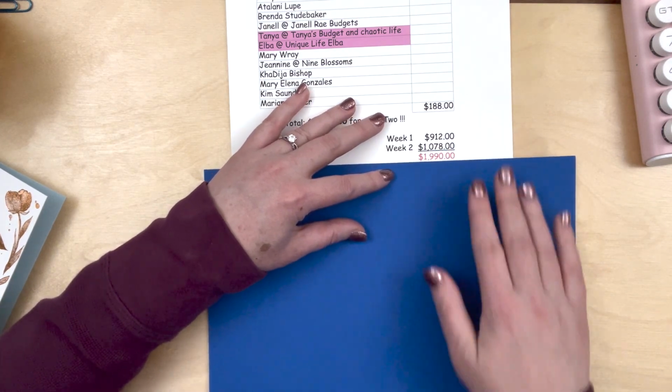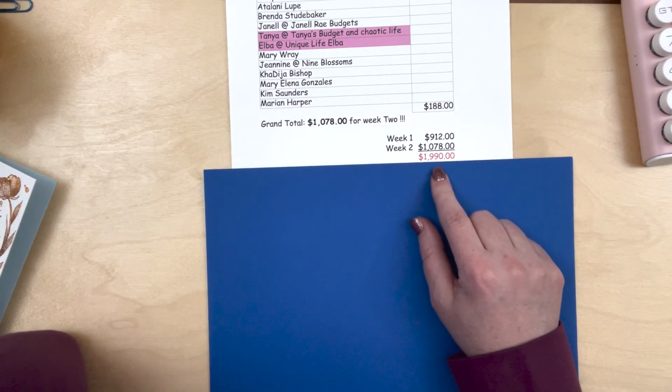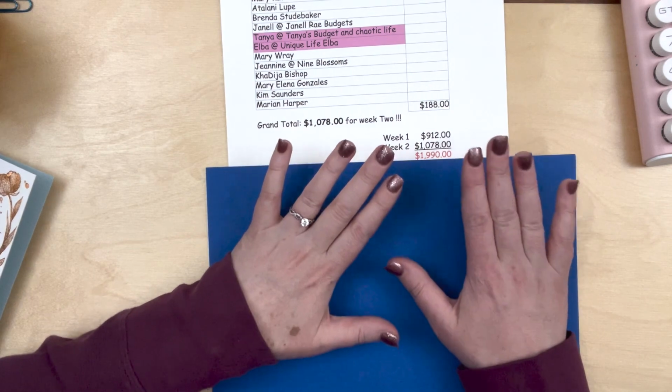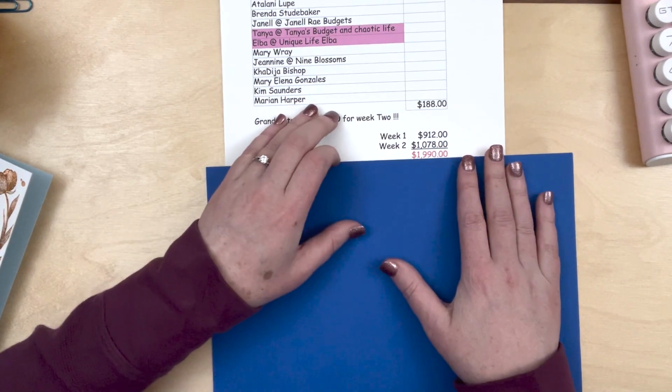So altogether it's $1,990. You guys, it's $10 away from $2,000. And I can't even believe that this all added up like it did. $2,000, that is huge. So you guys, every little chunk super helps.